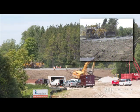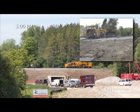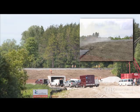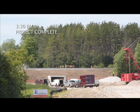It looks like we've got the grader from CN coming in and checking the grade on the track, and it looks like we've got everything in place and with time to spare.